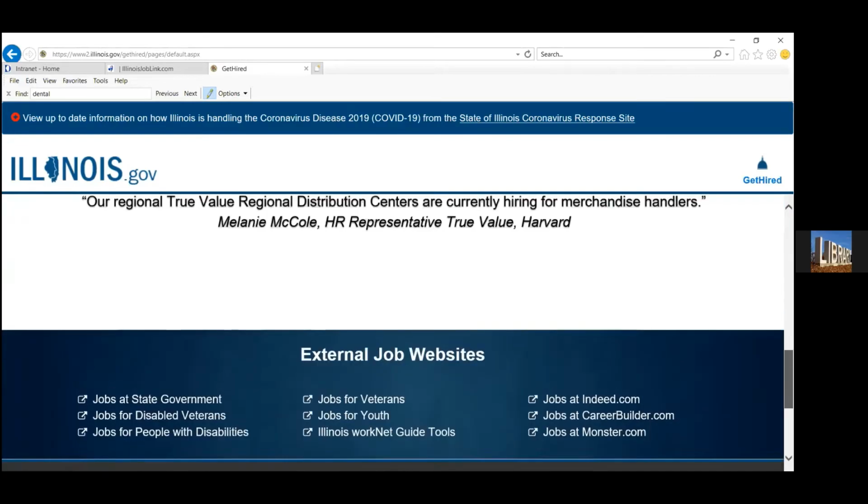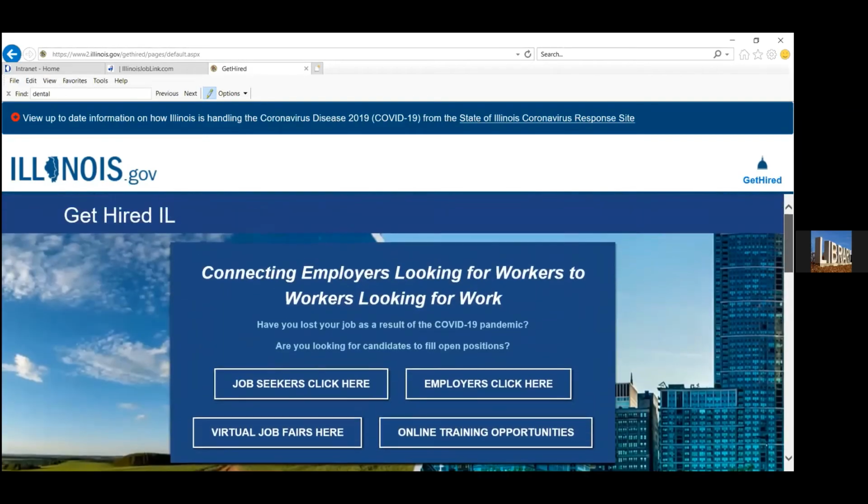So, as you are fully aware, finding a job isn't just going to one site, but it's going to many sites. And the more sites you go to, the more opportunities that you have. I know it can get very cumbersome, but we want to give you the most opportunity in order for you to find an opportunity. So we've shown you how to get to all those places that David has spoken about and some additional ones. And now I want to focus on Illinoisjoblink.com.